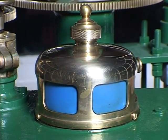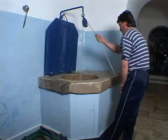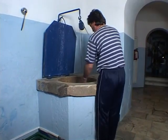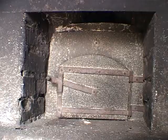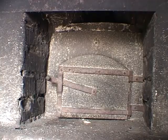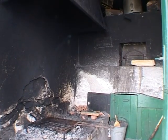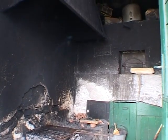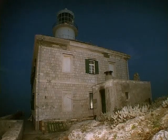In the past, 4 lighthouse keepers and their families lived here. Today, there are 2 lighthouse keepers. Drinking water comes from a storage tank. Bread is baked in the old way, and fish is grilled. The sound of wind, waves, and the cries of seagulls mark the lighthouse keepers' days and nights.